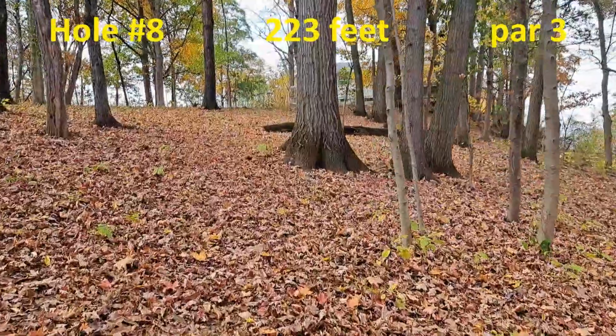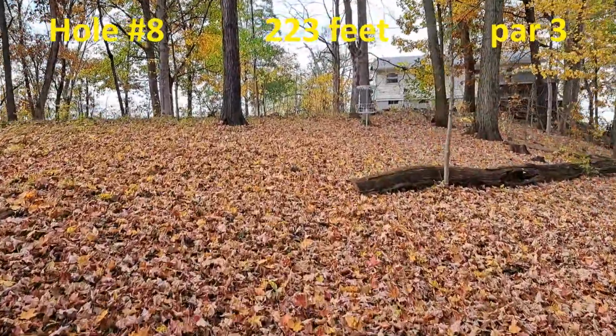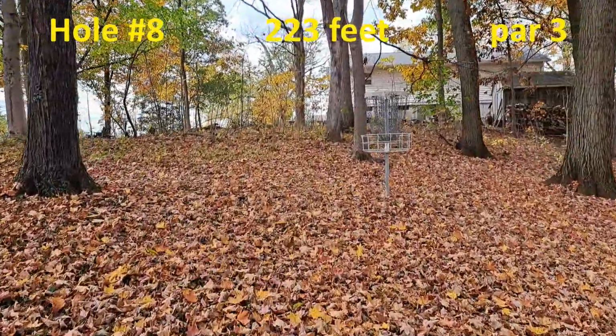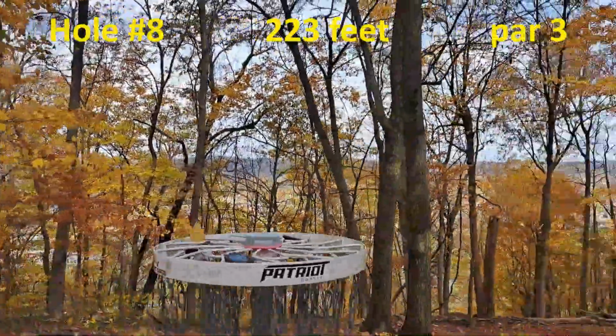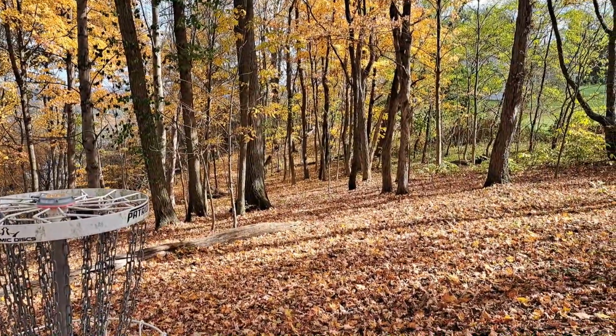that goes all the way down to the railroad and street down along the Muskingum River, so you do not want to miss right on this hole. This hole is a really nice change of pace, and it's probably my favorite hole on this course, given that I really like shorter and densely wooded courses.